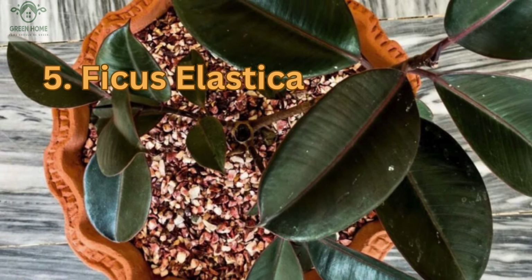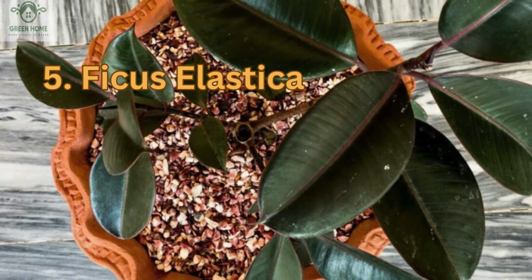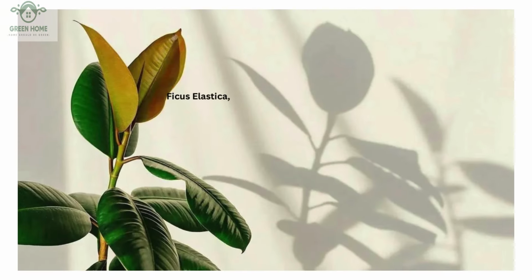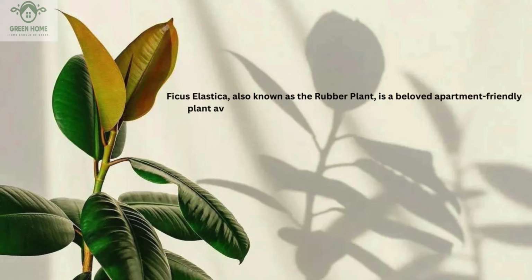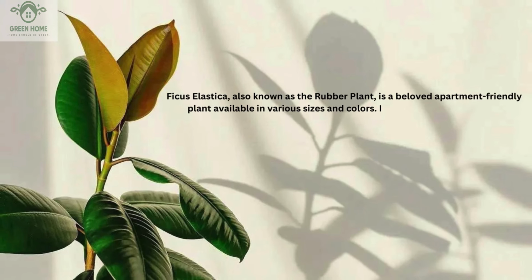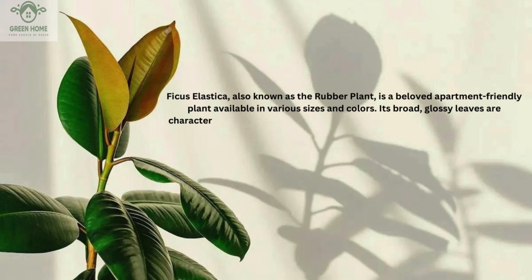Five, Ficus Elastica. Ficus Elastica, also known as the rubber plant, is a beloved apartment-friendly plant available in various sizes and colors. Its broad, glossy leaves are characteristic of tropical plants.